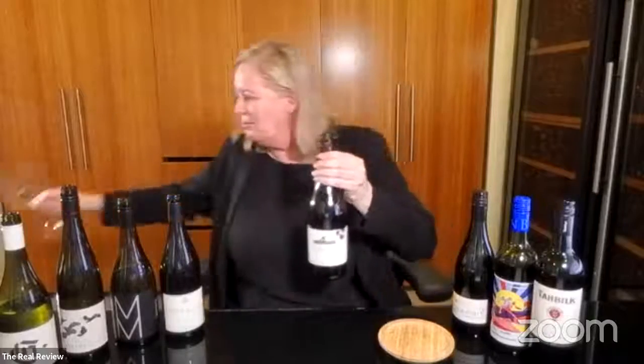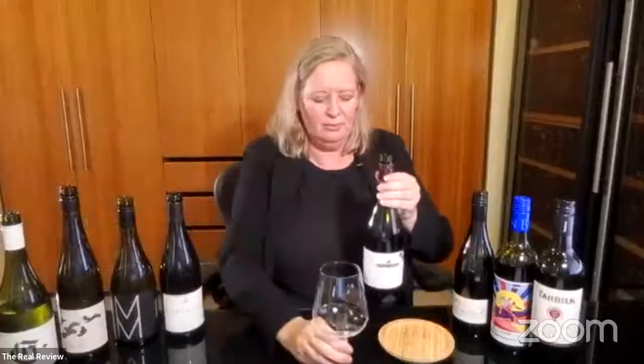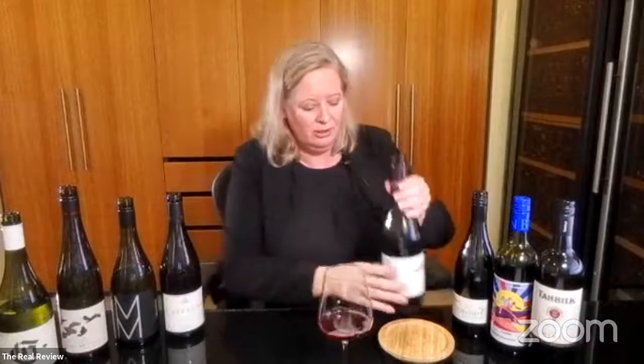This is the Brown Magpie Pinot Noir. This is from Geelong. It's 2018. Actually, I'll just tip a little bit more wine out. Today was the first time I've actually tried this wine. It was ranked number 8 out of 31 Pinot Noirs from Geelong. It received 95 out of 100, which is a stonkingly good score. It was rated, the idea is to drink now, in between now and 2030.